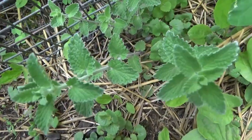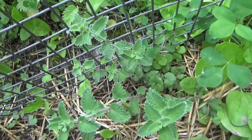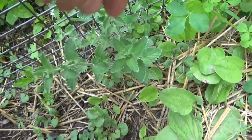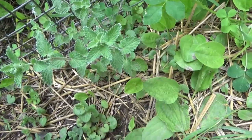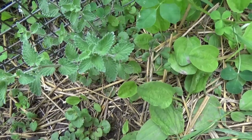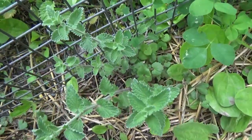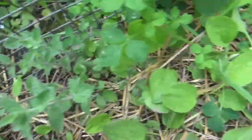So over here I have some anise hyssop. I bought that plant at the nursery where I worked last year and planted it here, and now it's coming back this year. It's very nice, kind of a herb. Another mint family plant. It smells not like licorice, like anise, I guess, and very minty too. Very unique smell. But it's an excellent herbal tea as well, and bees just love it too.